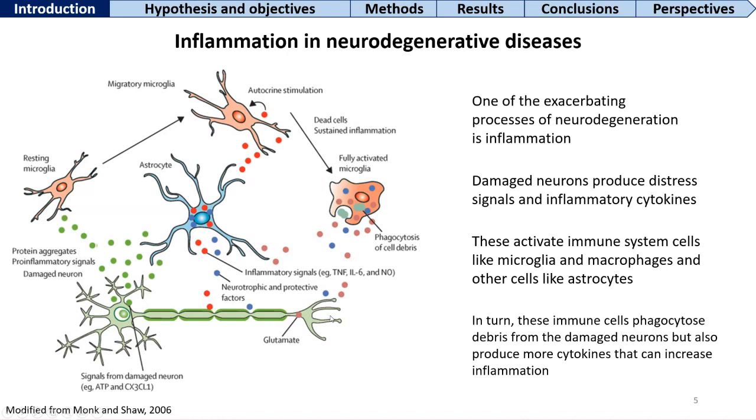However, when this inflammation goes on for a long time, this can exacerbate the disease and cause even more damage.